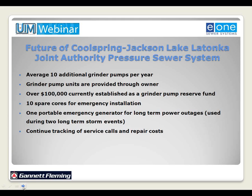It was actually only used during two different storm events. In the first year of operation, there was a tornado that knocked out power for a few days to a small part of the lake community. That generator was used, I think, once or twice during that two- or three-day period.